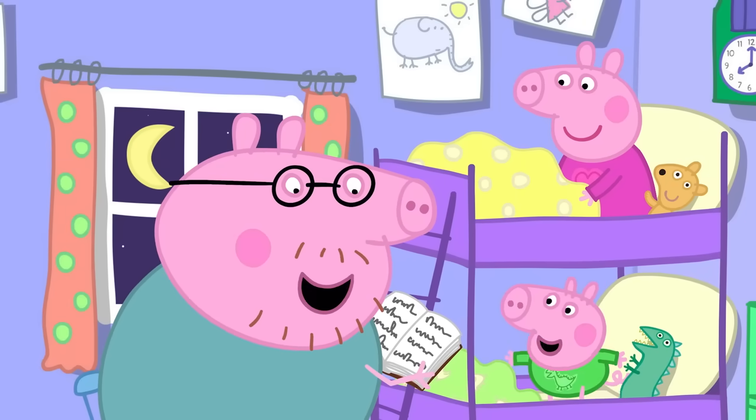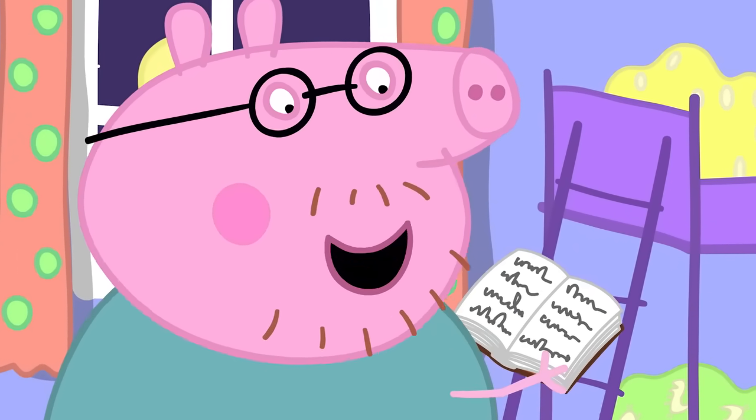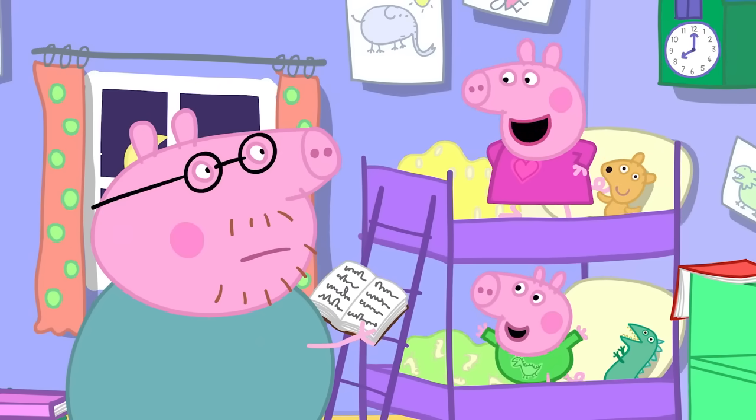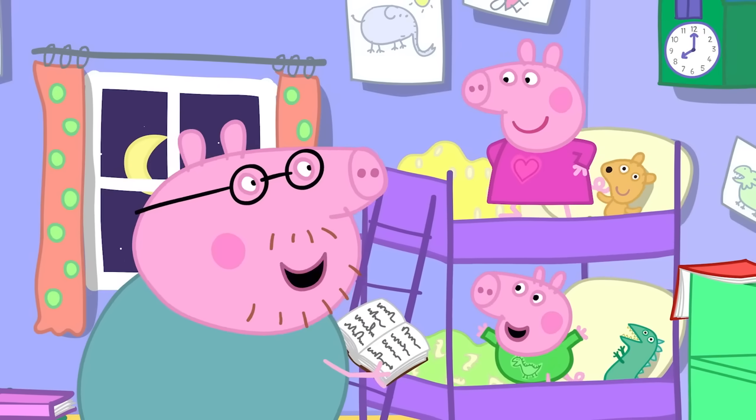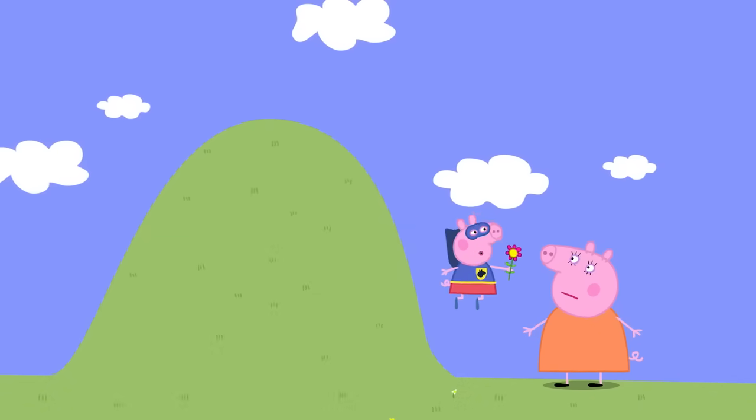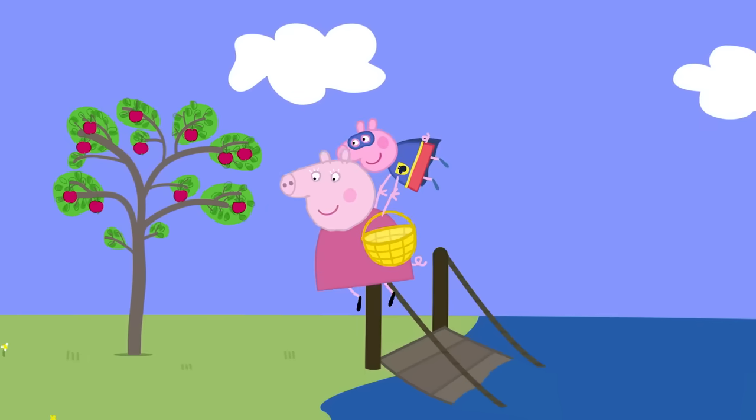Once upon a time, there was a hero named... Super Peppa! Yes, Super Peppa. Whee! She spent all her days helping the people in her neighborhood.